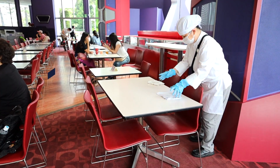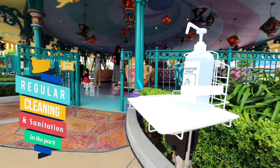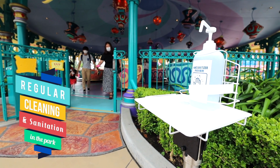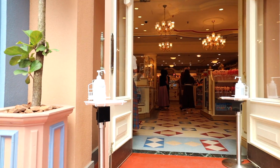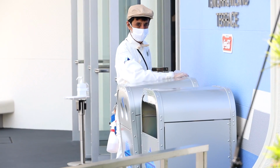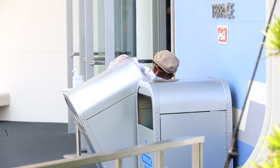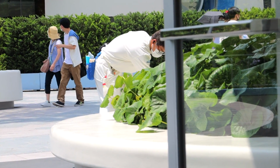Alright, break's over. Time to put the mask back on and show you the rest of Tokyo Disneyland. One thing that gave me peace of mind is the regular cleaning and sanitation. Hand sanitizers were basically everywhere, like at the entrance and exit of the attractions, and in all shops and restaurants. Also, I saw staff cleaning trash bins very thoroughly throughout the day, which I've never seen before. Plus, the cleaning staff took extra measures to clean the benches and attractions regularly.